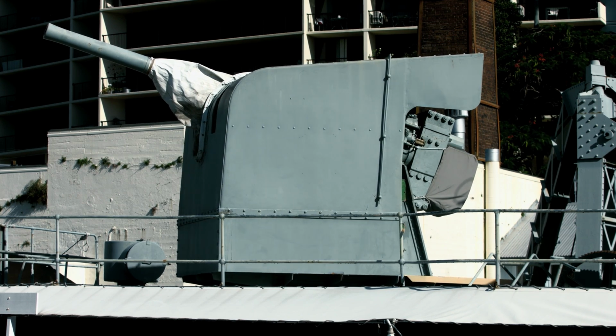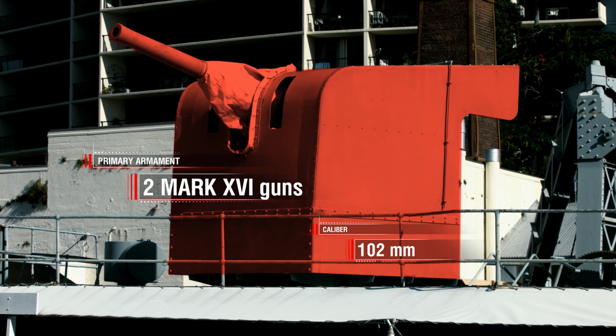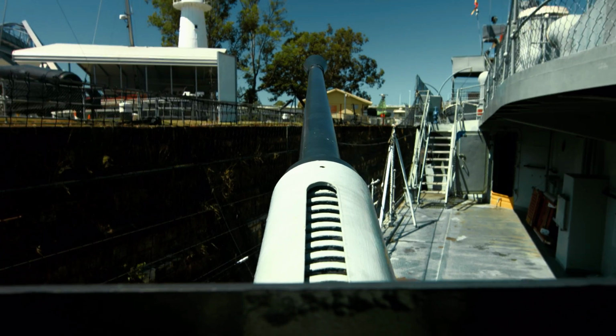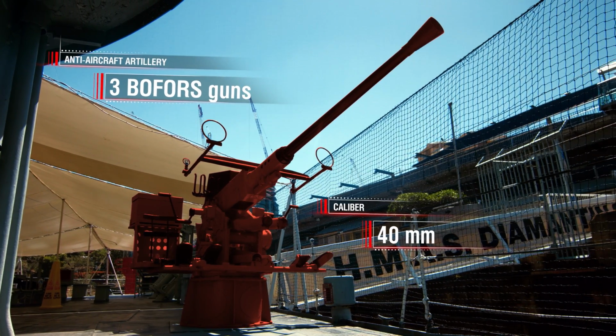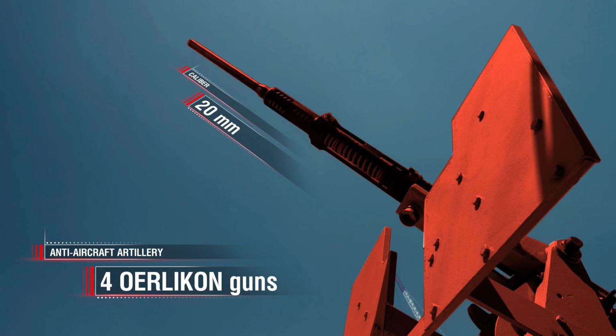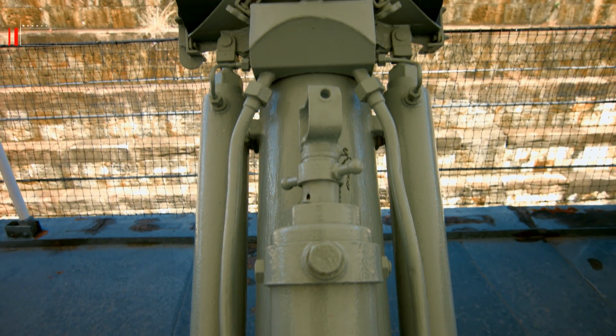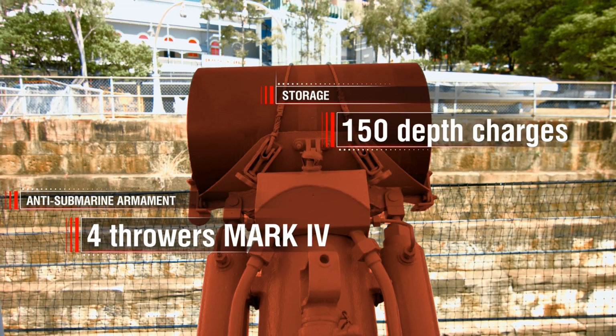Armament. Primary armament, 2 dual-purpose 102mm Mark 16 guns. Anti-aircraft artillery, 3 Bofors guns, caliber 40mm. 4 Oerlikon guns, caliber 20mm. Anti-submarine armament, 4 depth charge rails and 150 depth charges in storage.